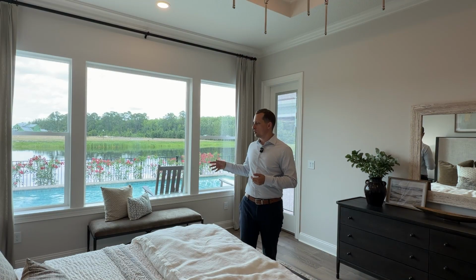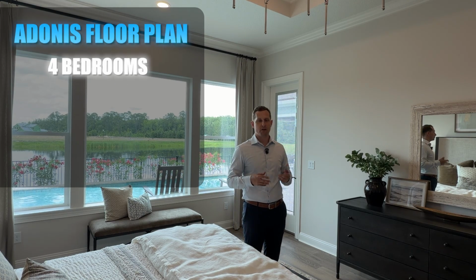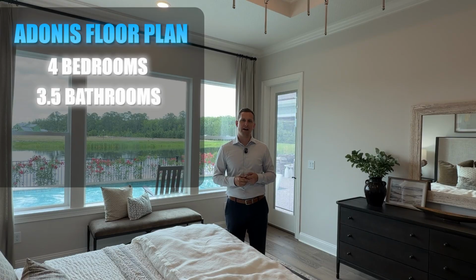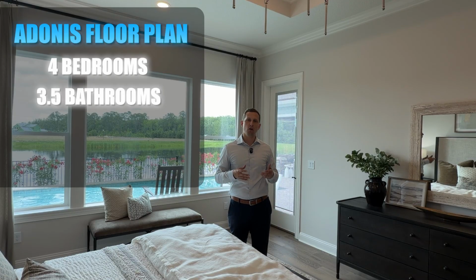But in regards to this one, we are actually in their Adonis floor plan. And this floor plan is a 4-bedroom floor plan. It can go up to 6 bedrooms. What we saw today was 4 bedrooms. It's also a 3.5 bath floor plan, but today what we saw was 4.5, because when you do that extension off the back for your outdoor covered retreat, you also get that full bathroom, that cabana bath with it.